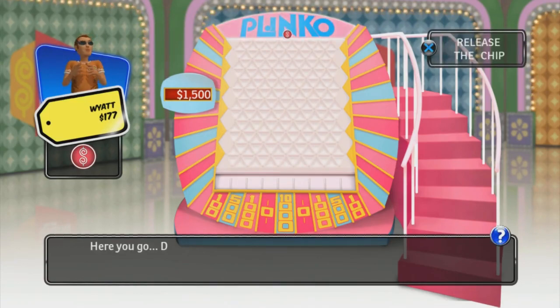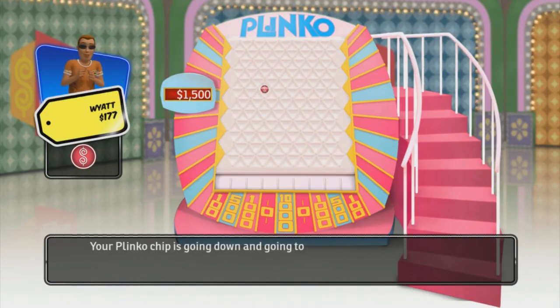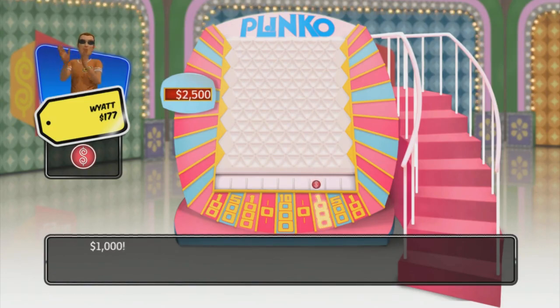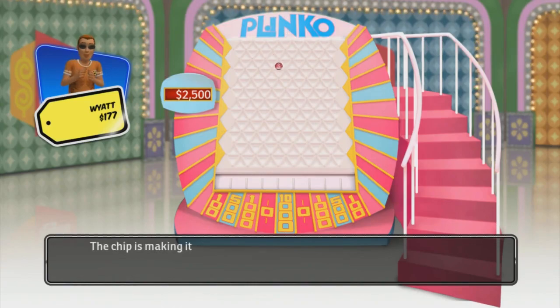$500! Here you go. Drop your next chip. Your Plinko chip is going down and going to land on... $1,000! This is your final chip. Make it count. The chip is making its way down, and it's about to land into... $1,000!